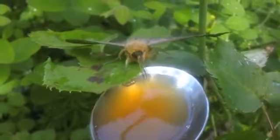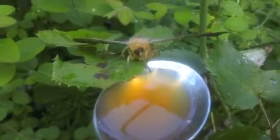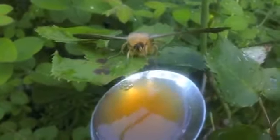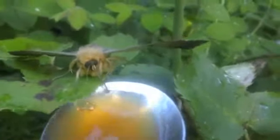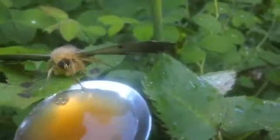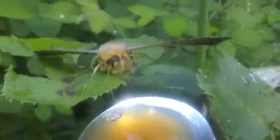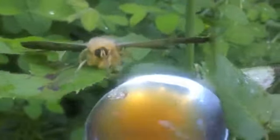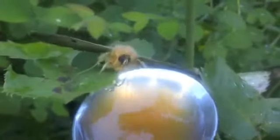Here we go. Now it's got its tongue in the grape juice. It knows what time it is. You can see the head directly looking in the tablespoon of grape juice. Tongue is directly in there. It's having a little drink. Take it away, and notice the tongue starts looking for it again. And then boom, back in.